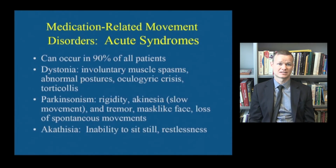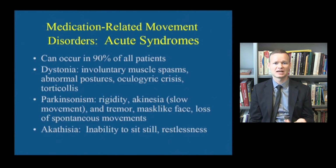So I mentioned some of the side effects include medication-related movement disorders, and so I want to go through that with you briefly. There are some that are acute syndromes, and it can occur in up to 90% of patients on antipsychotic medications. One of them is called dystonia, and it's just involuntary muscle spasms, abnormal postures, unusual eye movement. You may also see Parkinsonianism, which is rigidity, and akinesia, which is kind of a slow movement, and a tremor. Their face sort of looks more like a mask. They kind of lose their affect, so less smiling, less emotional response to any stimuli that they're seeing, and loss of spontaneous movements. And you also may see a shuffling gait when they walk.